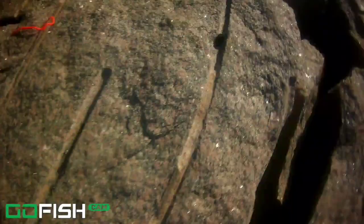And I love slowing down the cast just to see what's happening as it's going out. It's just pretty awesome with what the camera will catch during flight and stuff like that. And it's pretty cool to see the whole jetty. But stay tuned.